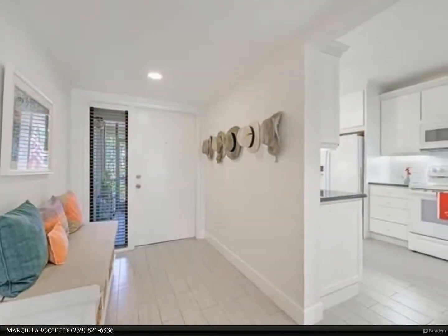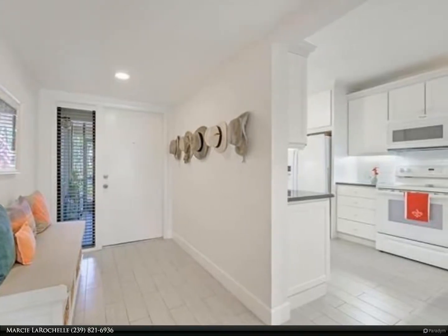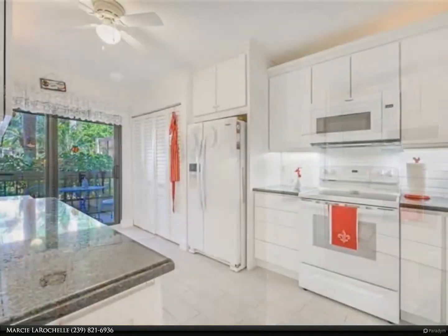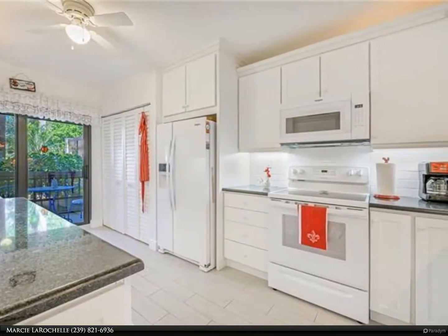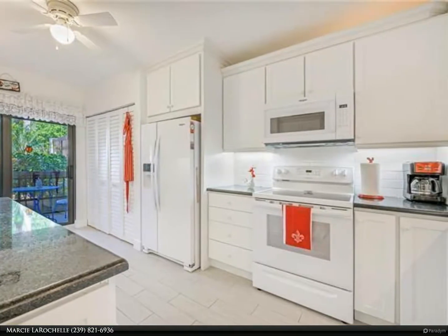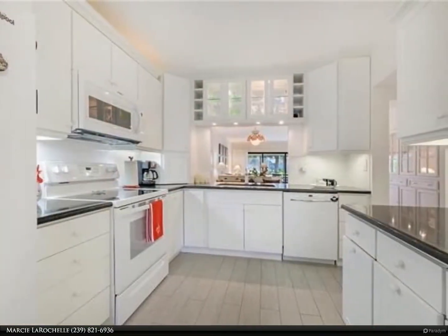The tasteful, brightly remodeled kitchen has sliders to front lanai and a view of landscaping. Two bedrooms, two full baths, with newer tile flooring throughout the entire condominium, including both lanai. Everything about this home says why we decided to purchase a Florida condo.